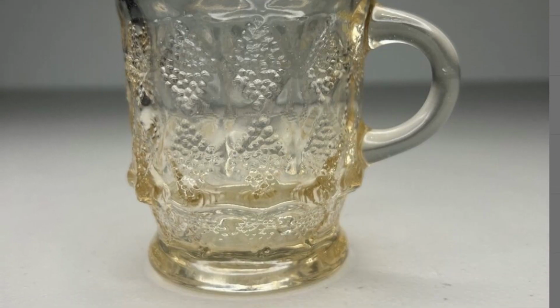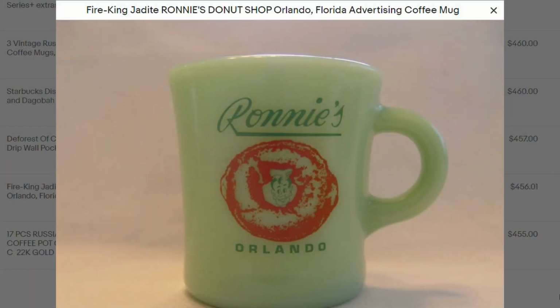Now, the fact that it's a Fire King mug is going to make it sell. Fire King is very sought after. It's definitely worth something to the vintage people that like vintage like I do. We love Fire King. This sold for $456 plus shipping.